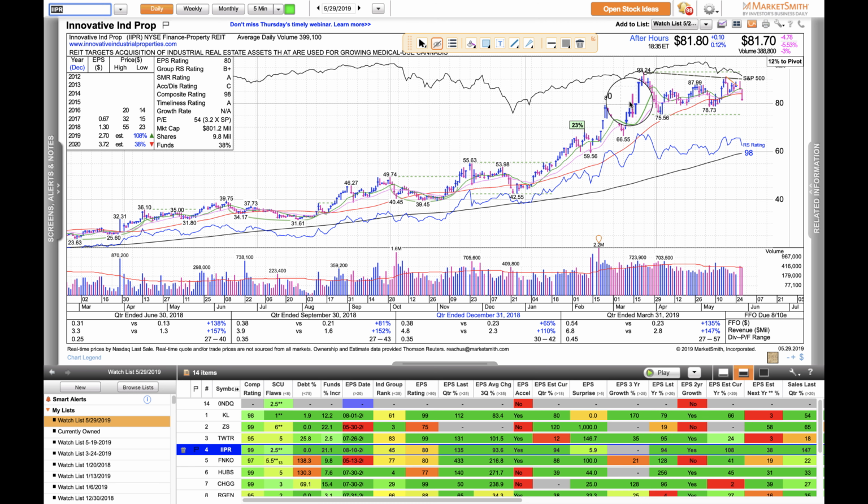IIPR, Innovative Industrial Properties. It's a REIT. Had a nice run up and is putting in a base. We're not typically fond of REITs, but something to look at here. They are affiliated with cannabis properties, which has been a hot item and probably still has a lot of growth left in it. But this put in a base. It's a 4-stage base, according to Marcus Smith. Very weak today and yesterday. But we do have this alarm set to go off if we're to pop out of here.